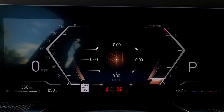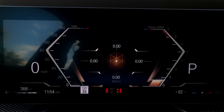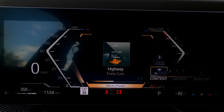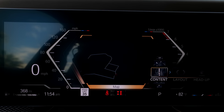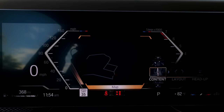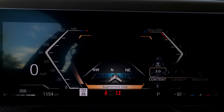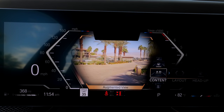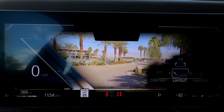Digital instruments, left side speed, right side here the RPM. And then you can also change what you want to see in the middle. You can have here the music view from the CarPlay. You can have the GPS, car internal GPS, but it's also possible to show Apple Maps here or Google Maps with Android Auto. And there we go. This is the front view camera. It's also a nice integration. Then you can also change the whole layout if you rather prefer, for example, this or this.